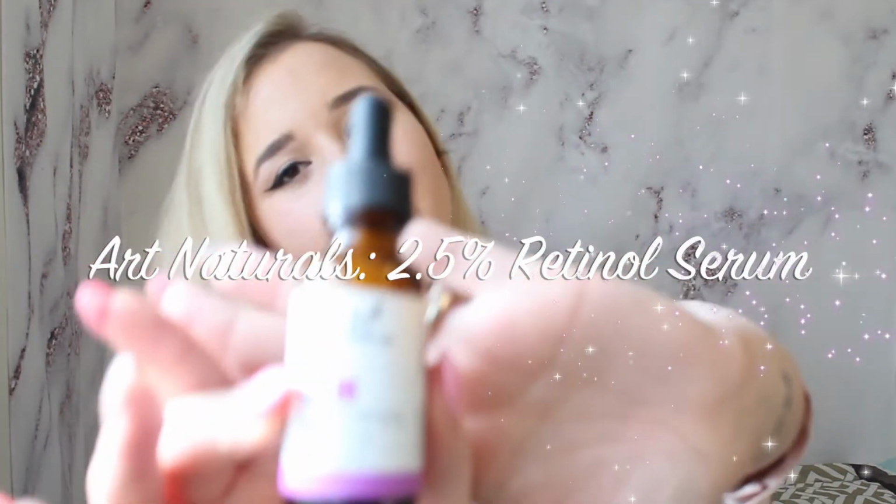At night, I will typically use a retinol, and this is the one I use. It's from the Art Naturals company. It is all natural and actually relatively affordable compared to some retinols that I've seen from Dr. Dennis Gross or, oh goodness, what are some others? All the high brands on Sephora. But basically what this one does is it helps your skin regenerate overnight.